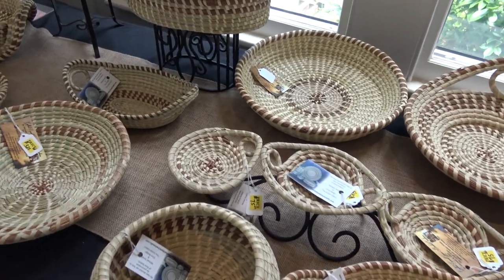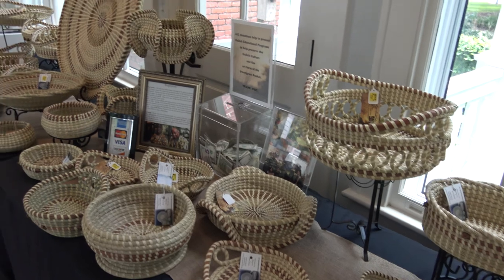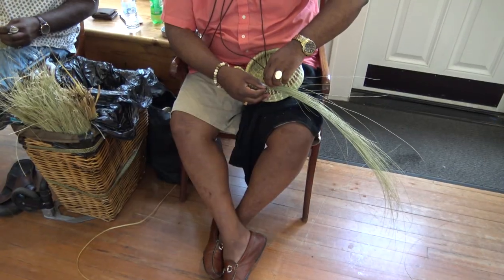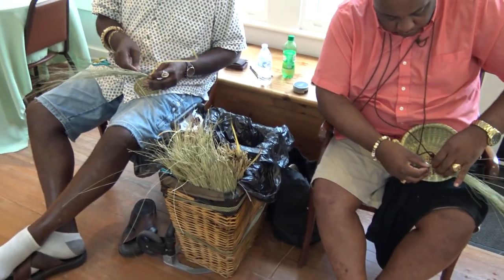Remember what I was telling you guys about the baskets? These are some beautiful works of art. And you can see that they make them in all sorts of different patterns. And you work with what you can. It takes a lot of work, but it's worth it because these baskets last a long time if you take care of them.